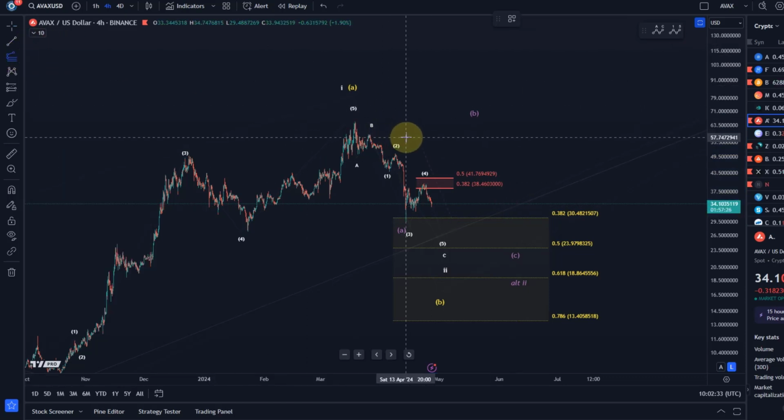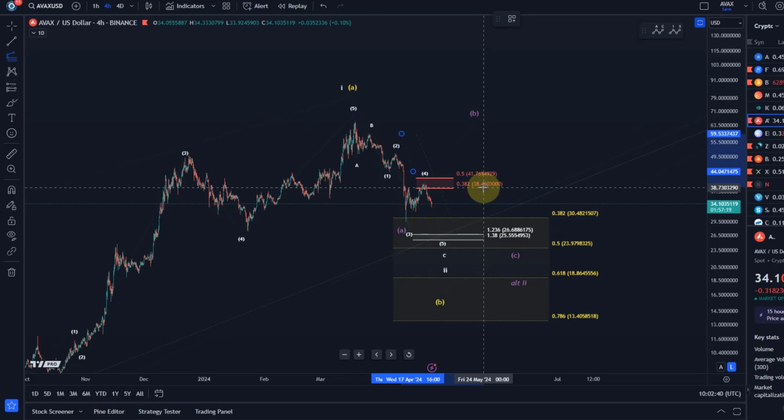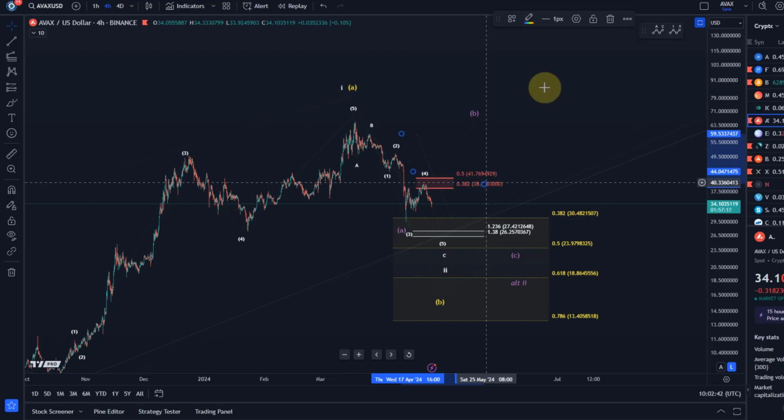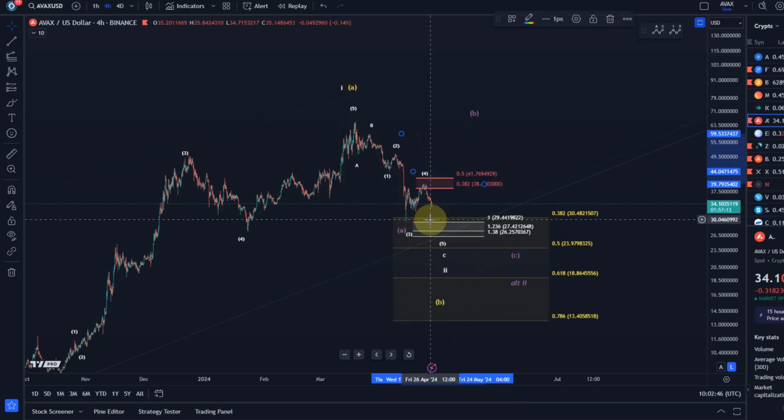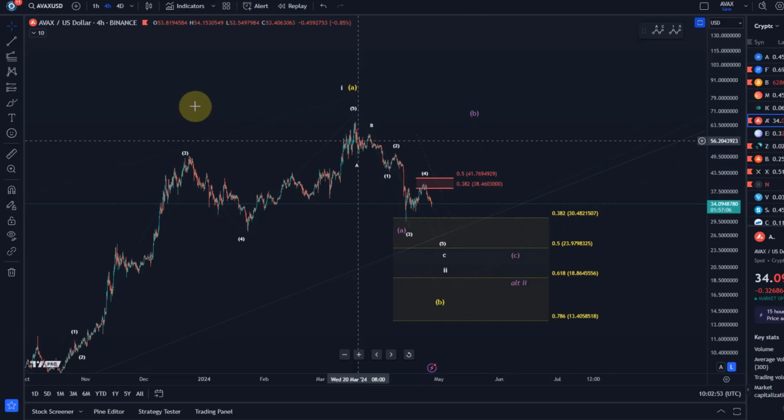There are certain additional levels that we can use. For example, we can use the length of wave 1, then go to the top of wave 4. That gives us a first level to watch. And typically the 100% extension is not really much lower than the previous one. That's $29.44, so probably not the best way of measuring.